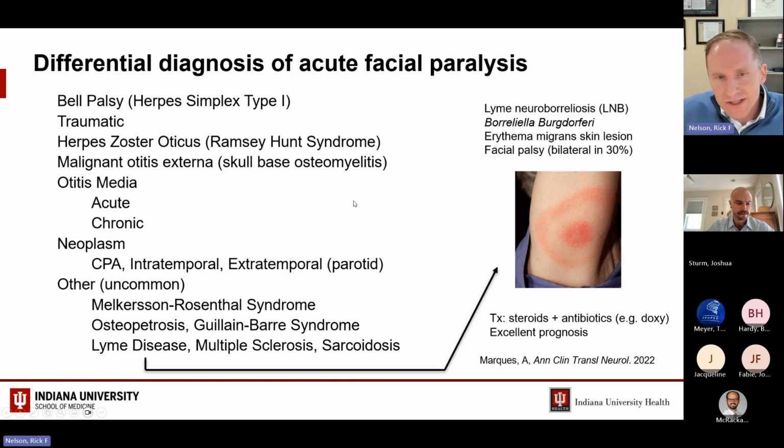If you live on the East Coast, particularly Maryland, Virginia, you may see more tick-borne diseases such as Lyme disease. So we remember the Borrelia burgdorferi, and then the skin lesion that we see from the tick is the erythema migrans. And then this paper from 2022 talked about facial paralysis, and in fact, 30% of the patients they confirmed by serology or CSF had bilateral facial paralysis. Good news is the outcome is usually excellent as long as people are treated with steroids, often with antibiotics to treat bacteria. MS or sarcoid or other causes.